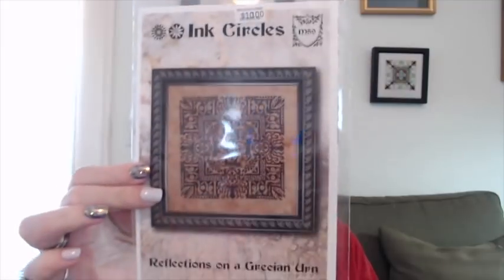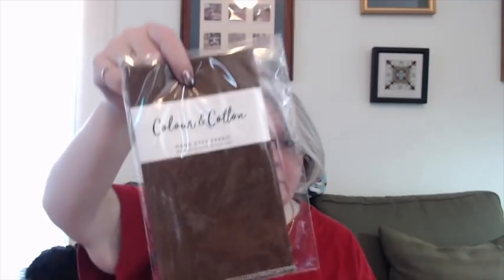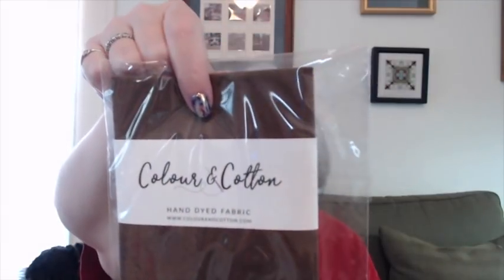The first one that truly caught my eye was Reflections on a Grecian Urn from Ink Circles. Let's see this. Got some octopus and some cows and all kinds of fun things. And once I had it in my hand, I even figured out, oh look, I have fabric, so I'm going to do it on this dark, beautiful molasses color cotton fabric. And I'm going to use Sulky, the ever so slightly variegated cream.